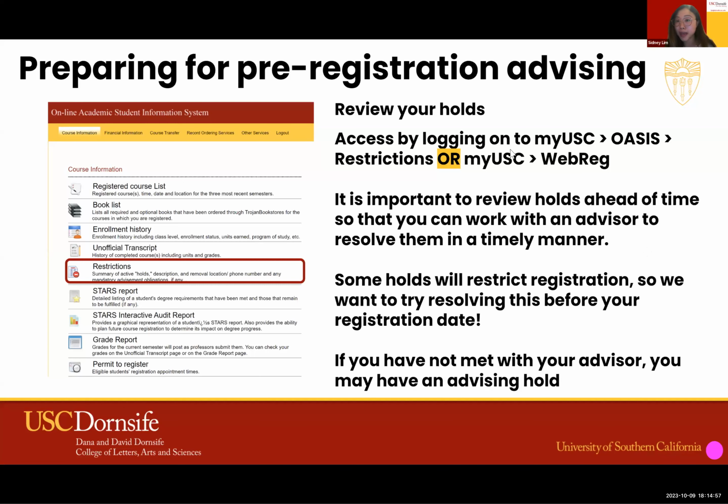If you have not met with your declared FIA advisor yet, there's a chance you may have an advising hold. An advising hold can be lifted after you meet with your FIA advisor. So if you haven't met with your FIA advisor yet, I highly recommend that you start scheduling an appointment to meet with them. That way we can get that advising hold lifted for you so that it won't restrict your registration when registration does come around.